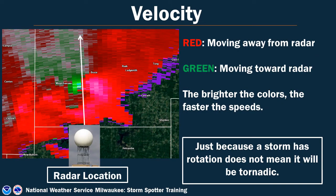Here's a look at another radar product you may be familiar with called velocity. In these images, anything in red is air moving away from the radar, and anything in green is air moving toward the radar. The brighter the colors, the faster the speeds.